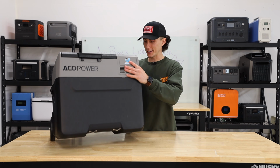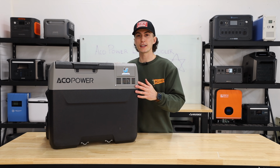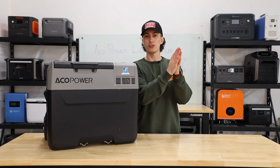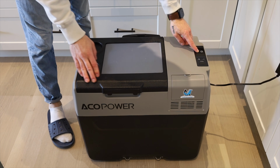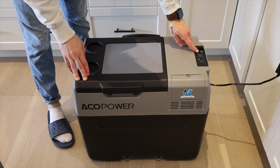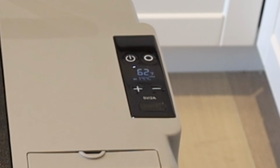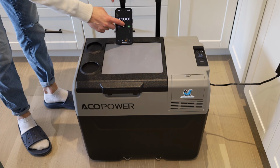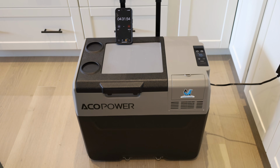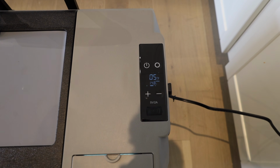But when it came to testing, first off, this advertises that it goes from 68 degrees to -4 degrees Fahrenheit in about 20 minutes. This in the kitchen of our house, which was at a brisk 68 degrees all day, was not that hot in there. We started the test at 62 degrees because it was actually out here in the garage and I brought it inside. So it already had a head start. It went from 62 degrees to 5 degrees Fahrenheit in an hour, 58 minutes.